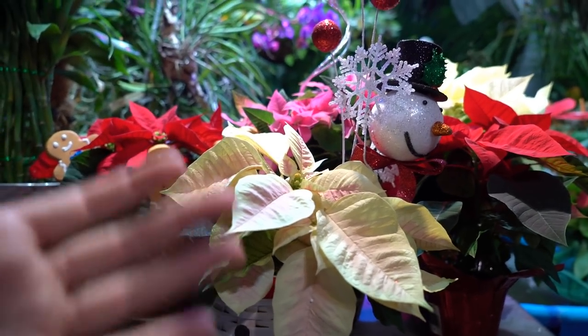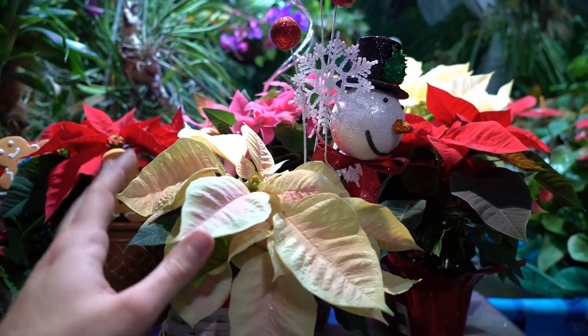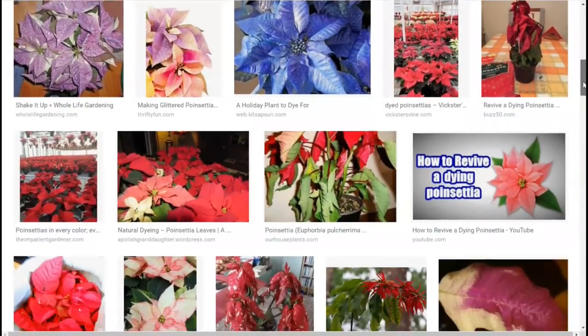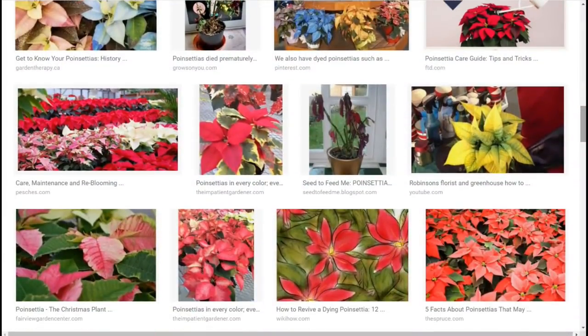The only ones that are fully 100% fake are the ones I've sometimes seen in blue and neon purple, where clearly they've been dyed or injected or fed the dye. However they do it, I don't know. It doesn't really matter if that's what you like. It's fine. Go for it.